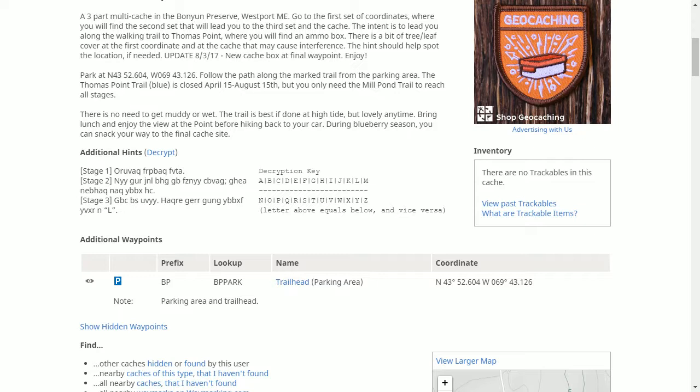Follow the path along the marked trail from the parking area. The Thomas Point Trail Blue is closed April 15th to August 15th, but you only need the Mill Pond Trail to reach all stages. There's no need to get muddy or wet. The trail is best if done at high tide, but lovely anytime. Bring lunch and enjoy the view at the point before hiking back to your car. During blueberry season, you can snack your way up to the final cache site. So I actually did not read the full description before I set out.